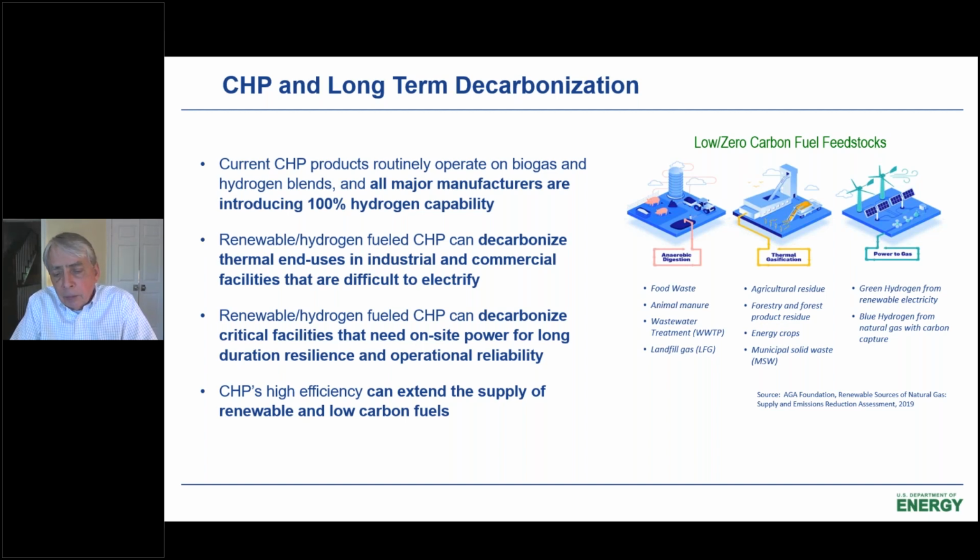Gavin mentioned the package e-catalog before. Almost all these CHP systems that are in the e-catalog can operate as they are on up to 10% hydrogen. There are a couple of systems in there by providers, commercially available engine systems, that can operate up to 40% hydrogen blend. And all the major manufacturers of gas turbines, microturbines, and engines are working on 100% hydrogen capable systems to be introduced in around 2030, plus or minus a couple of years.